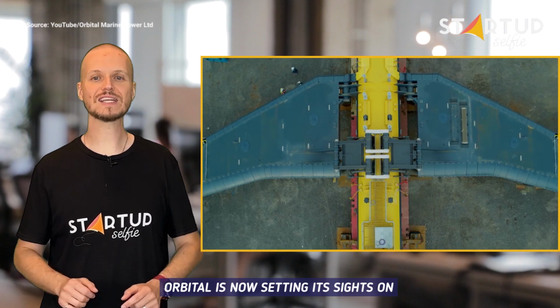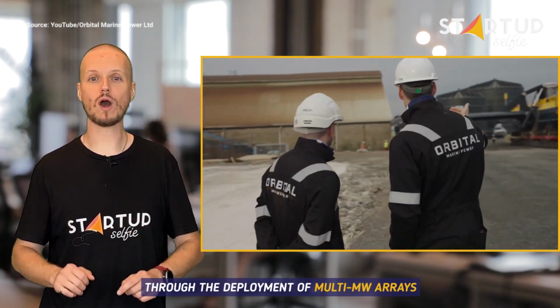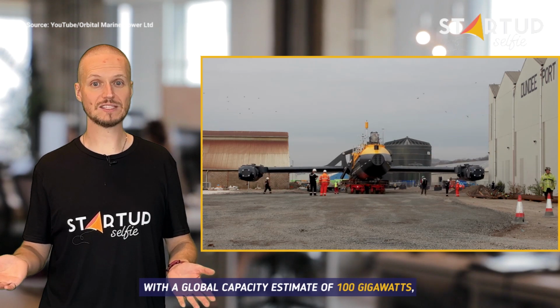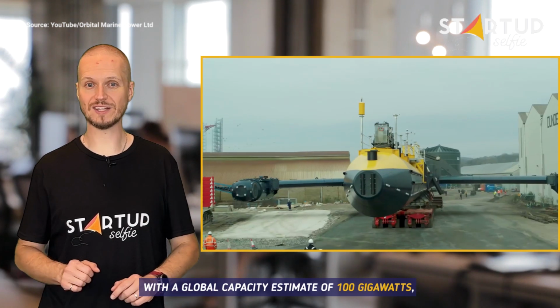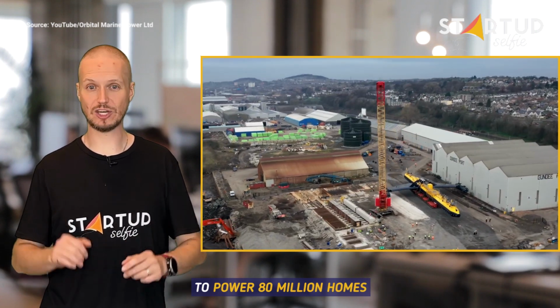Orbital is now setting its sights on commercializing its technology through the deployment of multi-megawatt arrays. With a global capacity estimate of 100 gigawatts, tidal energy harvesting has the potential to power 80 million homes.